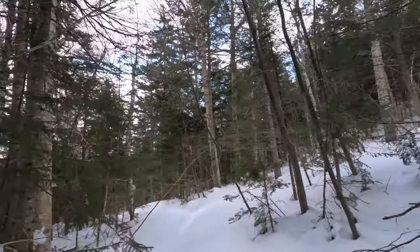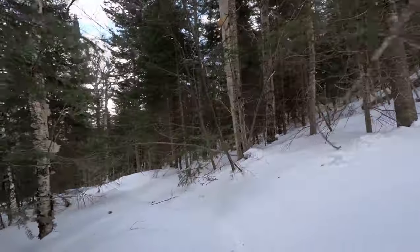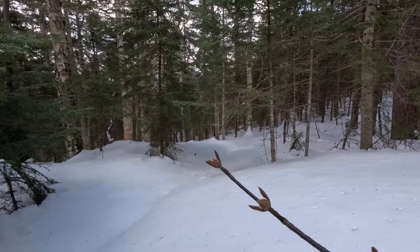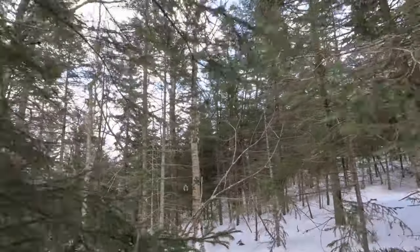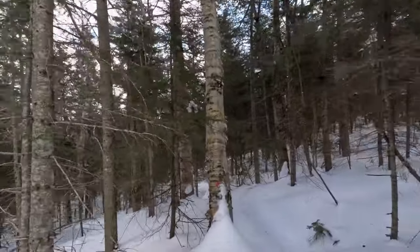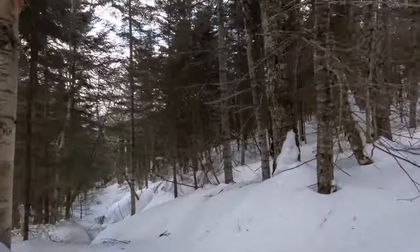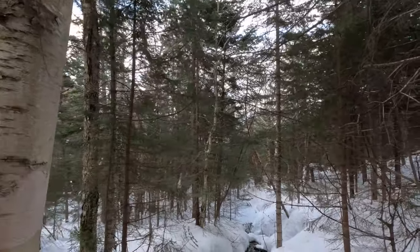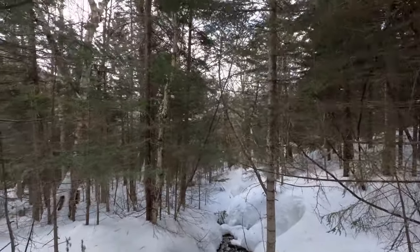You can play the game of how quickly can you spot the next trail mark. These are cool, if I can get them to stop shaking. Oop. Marker. Oh, this is a new style of the League Gothic font. Ooh, this one's tricky. Which way do we go? This probably is the trail, this wet crap down here.